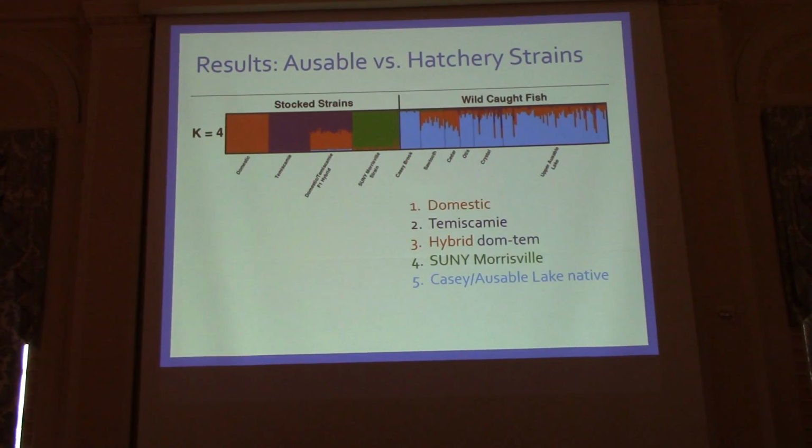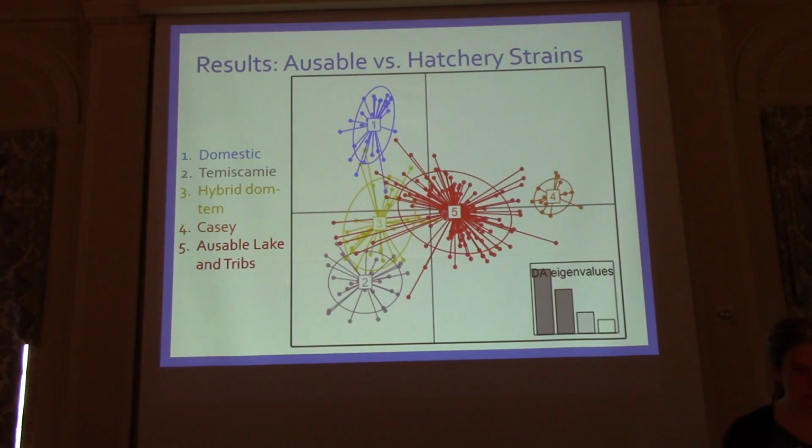And you see very little, except for maybe Sawtooth, you see very little SUNY Morrisville strain in the fish. This is a similar plot that shows a similar thing. It's a PCA discriminant analysis of principal components, comparing all of our study samples.